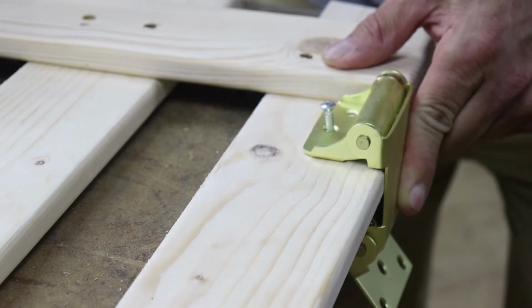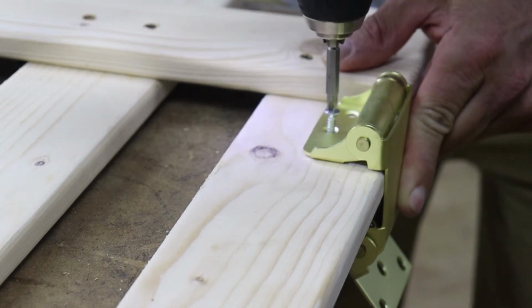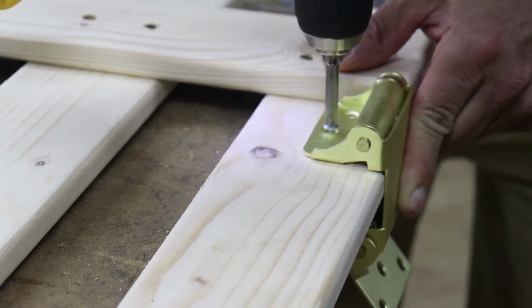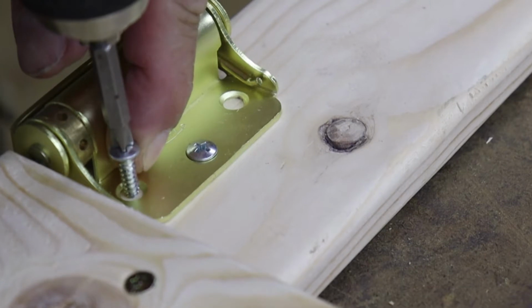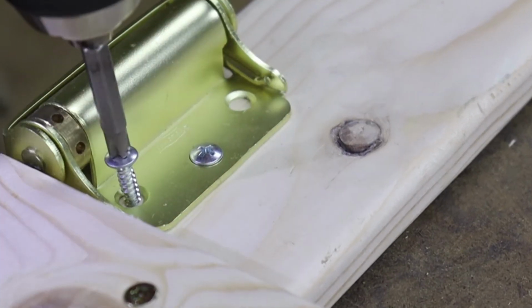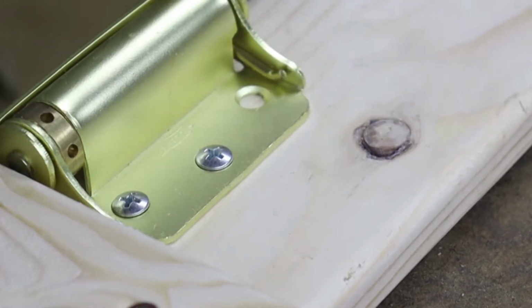Press down on my screw to get the middle one started. And smoke it down. Get them as close to the center of that hole as you can, and just gently snug them down.